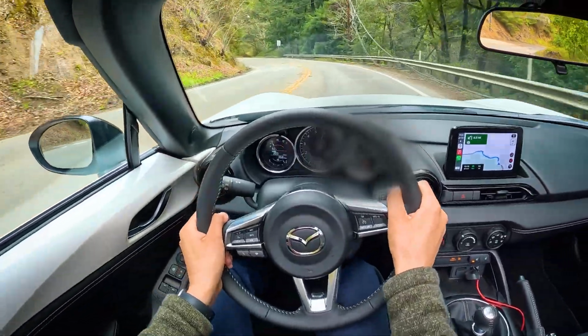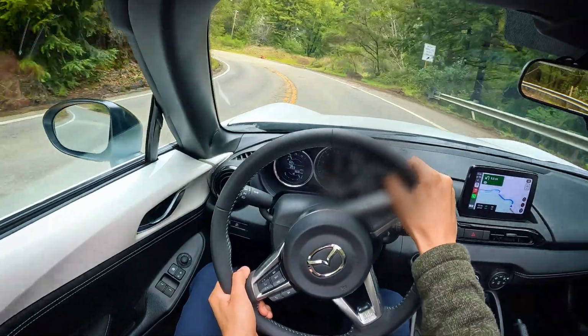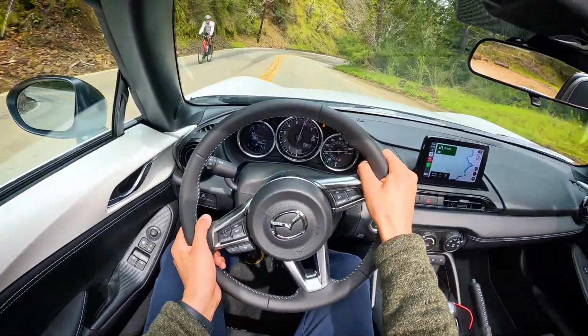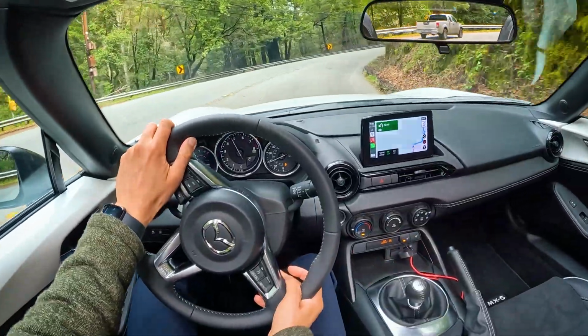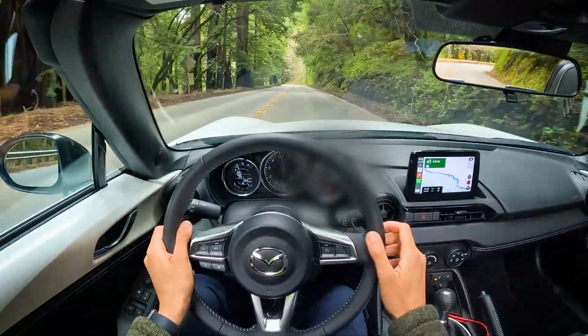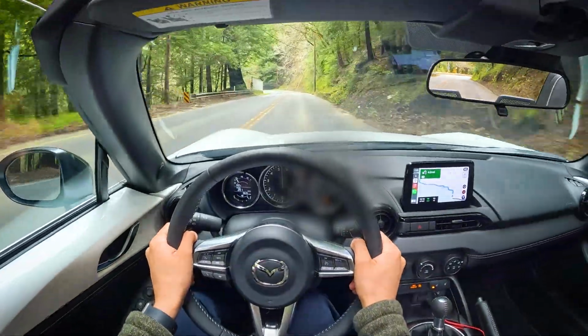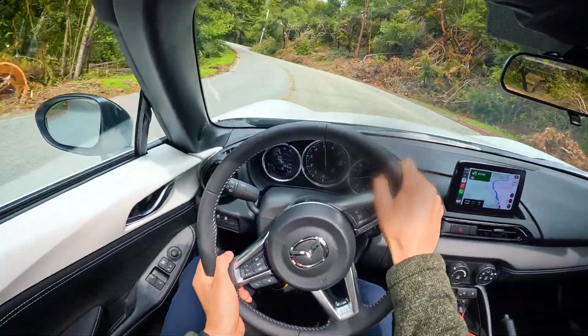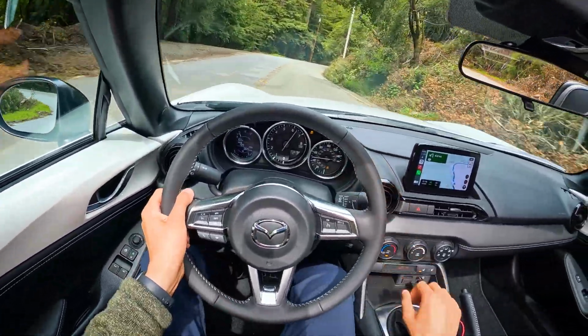Woo! Low traction, we like. Yeah, it can get a little squirrely on you, but again, that's part of the fun, right? This car is really well dialed in for a canyon road like this.